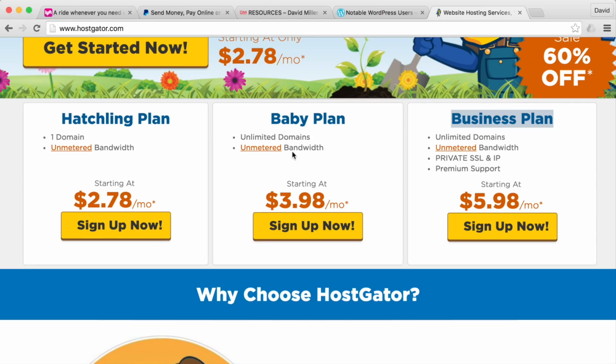The only difference between the hatchling plan and the baby plan is that the hatchling plan allows you to have one domain name. So davidmillerwebdev.com would be the only domain name that I could host with this account. Whereas with the baby plan, it allows you to have an unlimited amount of domain names. I could have davidmillerwebdev.com or mybeautiful.easy.awesome.website.com or whatever you want. So what we do is we pick a plan and hit sign up now.